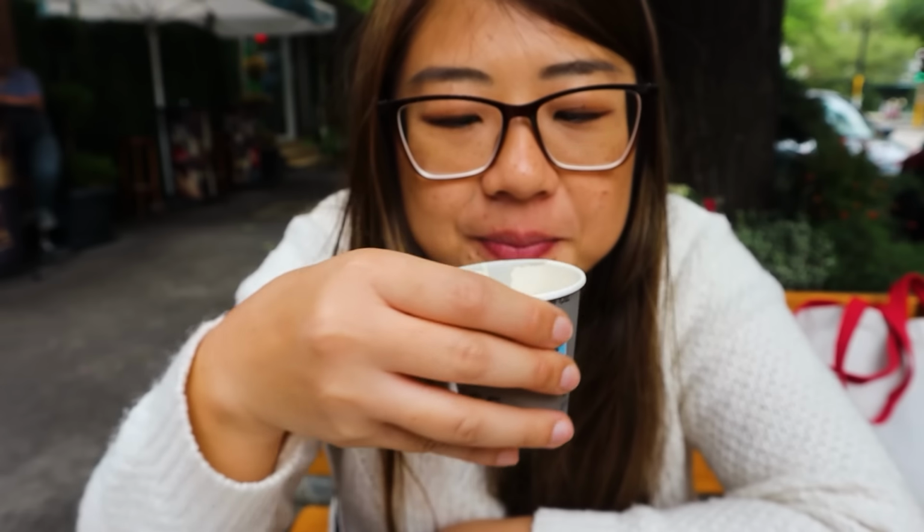Rakia in a coffee cup, espresso cup. Perfect. It smells like apple juice. Really good apple juice. Zdravo. I think that's how you say cheers in Bulgarian. Good one. Cheers. Very fruity. Mm. What fruit is it from? You know? Maybe plum. It smells like apple. Maybe quince. Mmm. Very good.